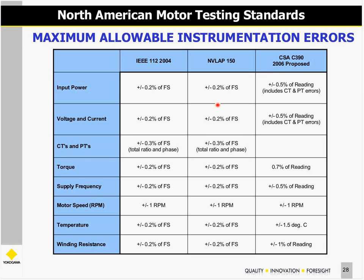Now you'll see the CSA says 0.5, but that includes CT and PT errors. With the IEEE and NAVLAP, they bring out the CT and PT separately as 0.3% of full scale, and that's the ratio and the phase error. Then torque needs to be measured at 0.2% of full scale. CSA defines it a little differently as 0.7% of reading, so that is calculated a little differently.